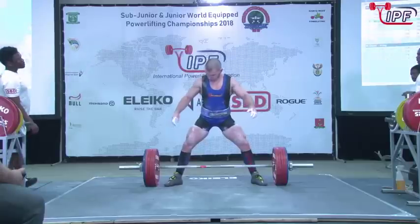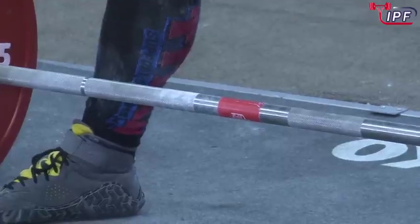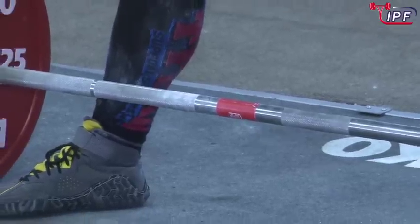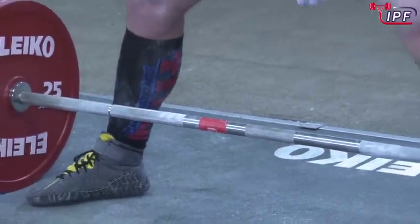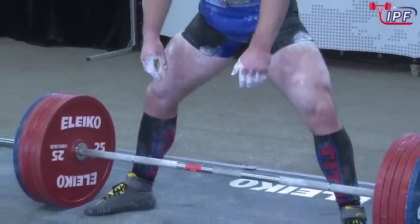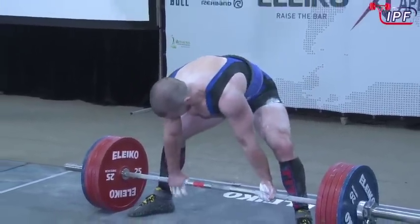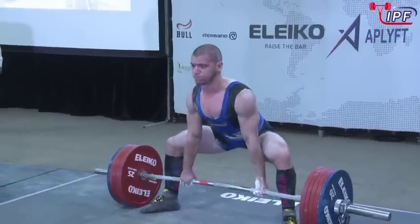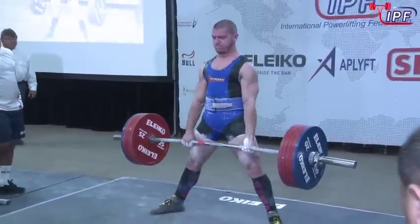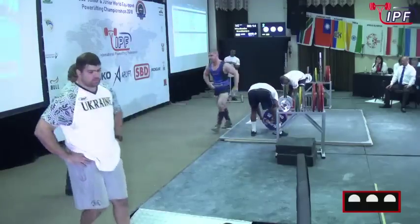And Ilya said earlier that 265 shouldn't be a major problem for him, because his personal best is 285. Chest up. And here we are. Yeah, 265 was very smooth.